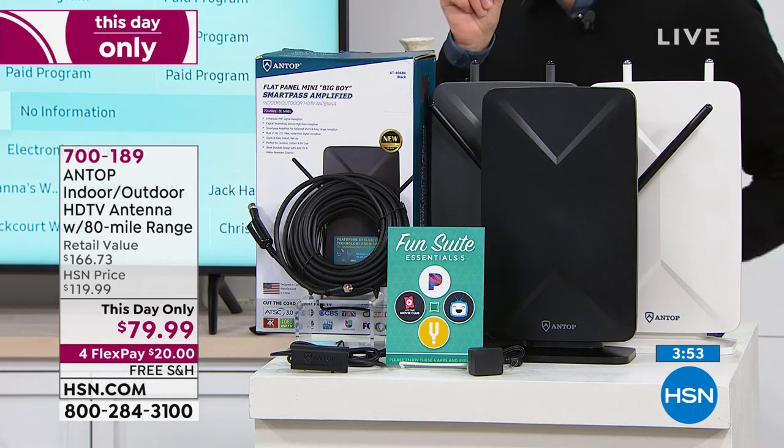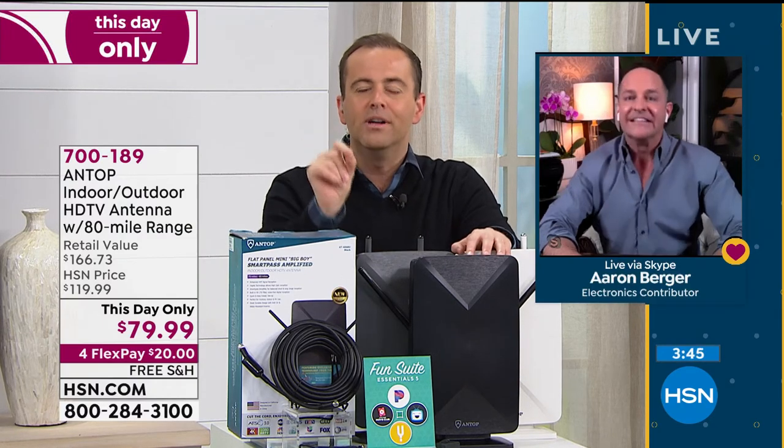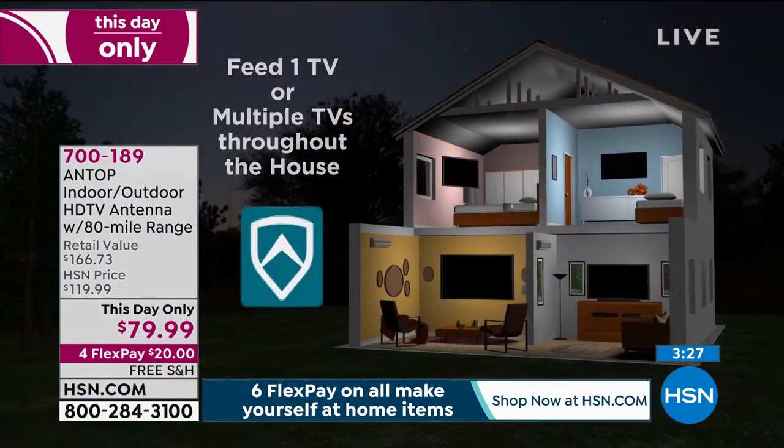And you said something which for me was the real game changer on this particular antenna. And that is, this can be a whole home solution. That changes everything. So this is one of the things that we want to show you. We have a video that we'll show you. If you put this in your house, you can actually run it through the coaxial cables that are in your walls already. And it's powerful enough to put a different channel on every TV in your household.